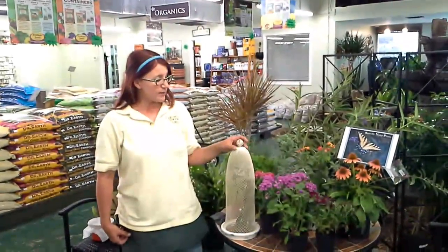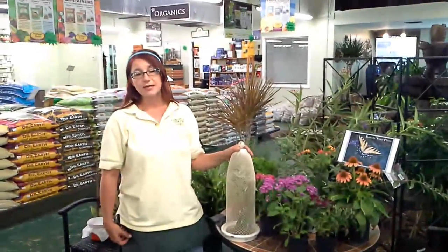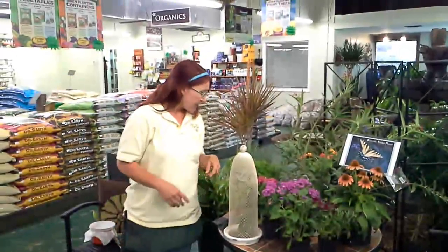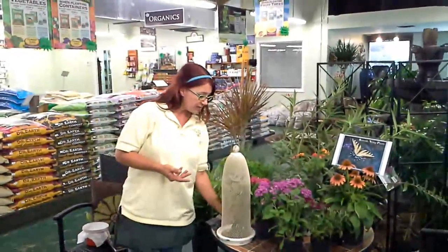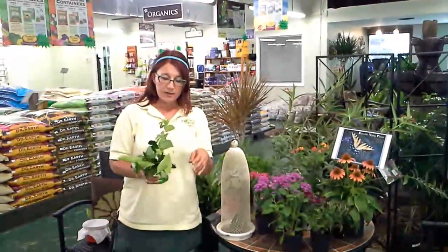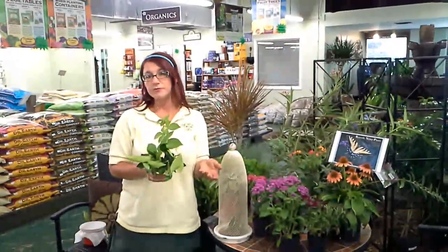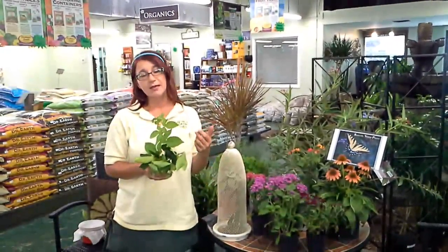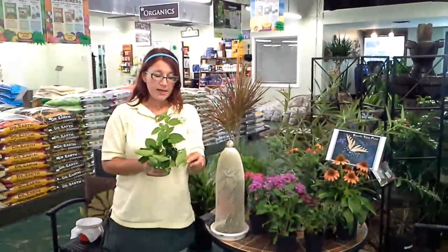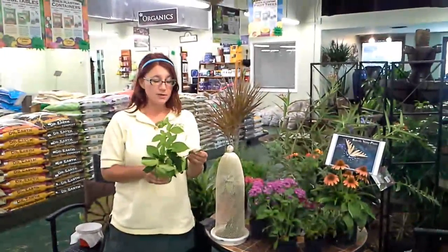a very rewarding thing. And here at the Garden Center, we have quite a few of the host plants and nectar plants that help to attract butterflies into your garden. And I wanted to show a few of these, and I think a lot of people may not know that citrus, which is grown widely here in this area, all forms of citrus, lemon trees, grapefruit, lime trees, they attract the butterfly that's called the giant swallowtail. And it's a very beautiful butterfly.